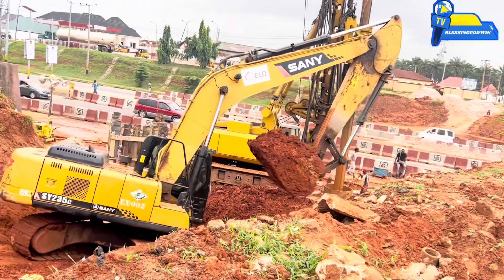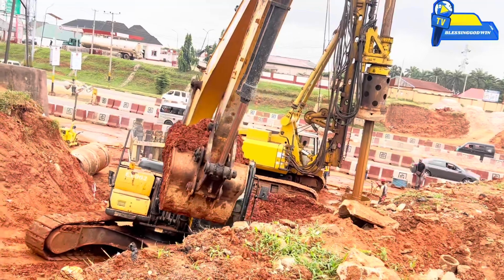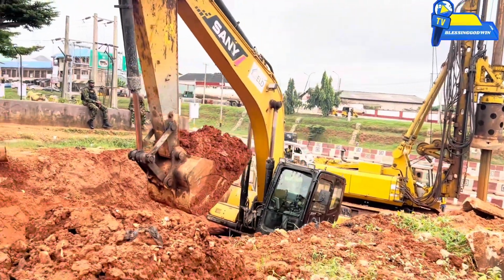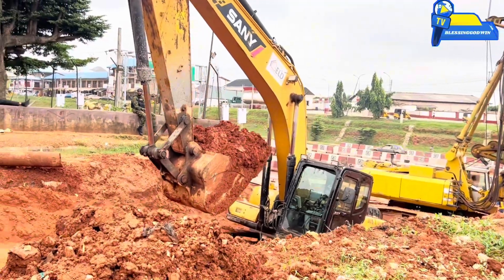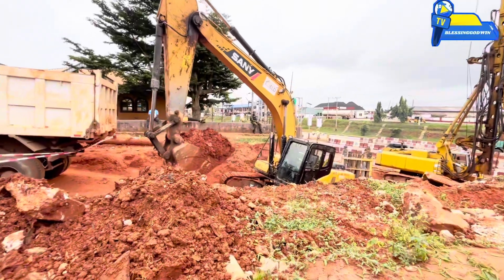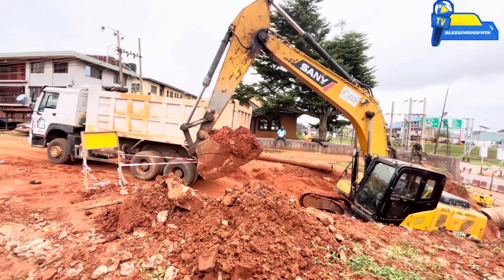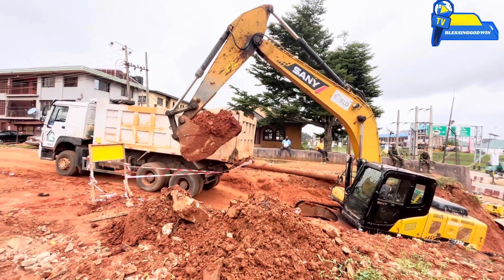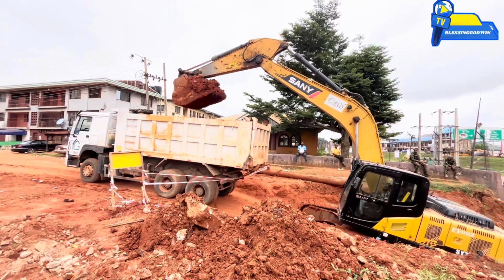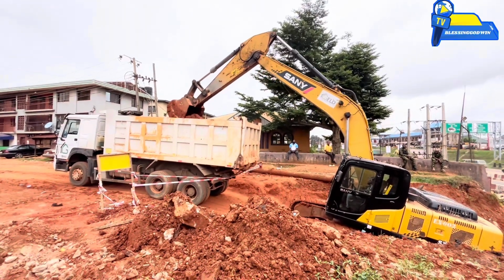So as you keep watching this video, you also see how the sands are being removed from beneath the ground, and also if you look closely, you will see this excavator packing away the sand into a truck. So this sand that is being lifted into this truck is the same sand that is being dredged from beneath the ground so as to make space for the pillar stands.